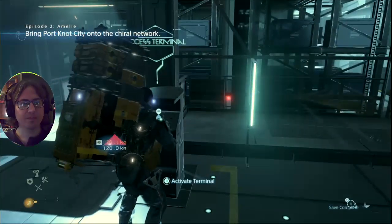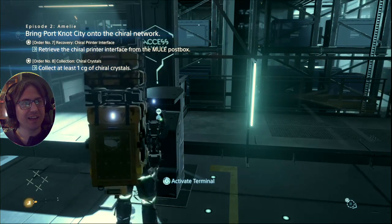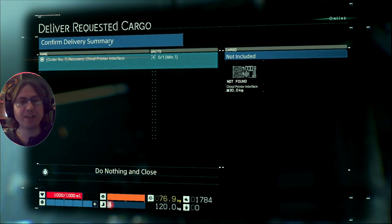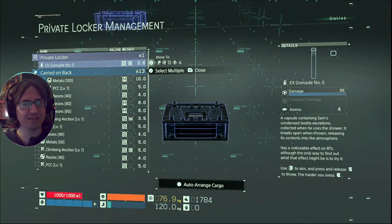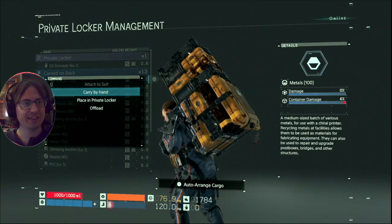Order assigned. Right. But I don't want to head out completely. Collect one, gather things, right. So, make delivery, deliver lost cargo. Not found. Okay, so we haven't got the printer current interface. Deliver lost cargo, we have none. Unusable. Right. Private locker. We do not need to carry this.